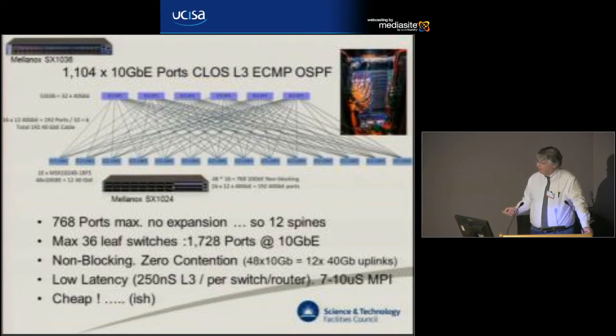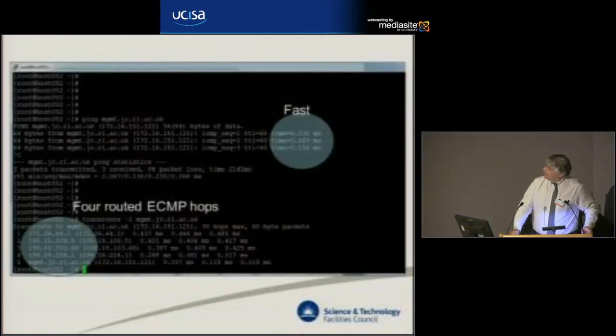Well, for a change, you actually got your cake and got to eat it. So we actually got the fastest solution, and it was the cheapest one as well. Now, I don't know whether that was because Mellanox were doing us a good deal, but who knows.